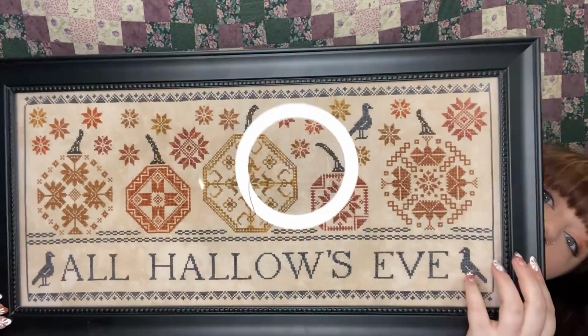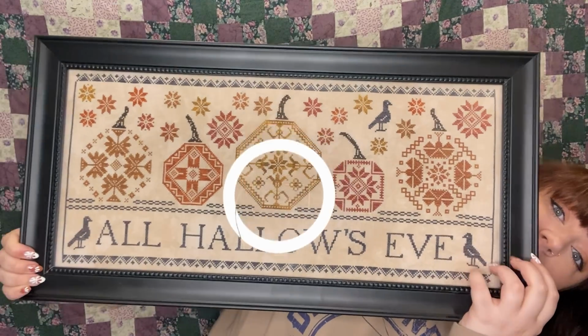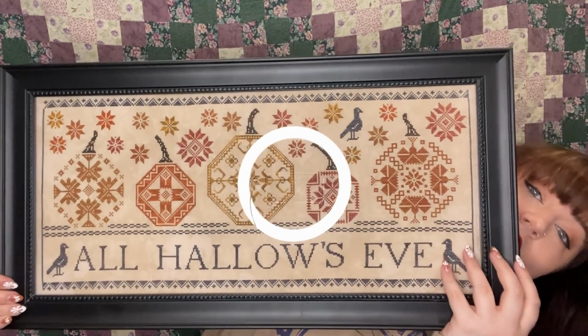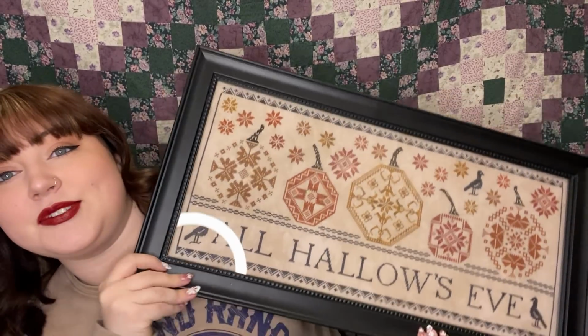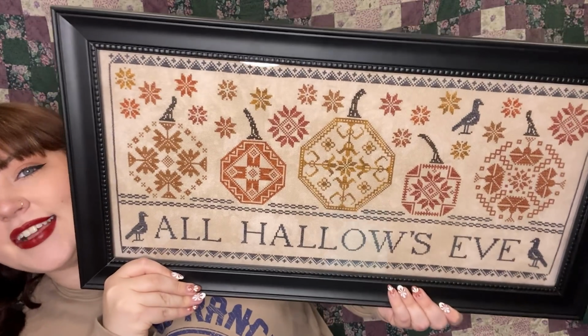It's my favorite thing I've ever worked on, ever stitched. I love it. I'm in love with it. I will never stop looking at it, but I'm just so happy to be able to show it to you guys as an FFO.